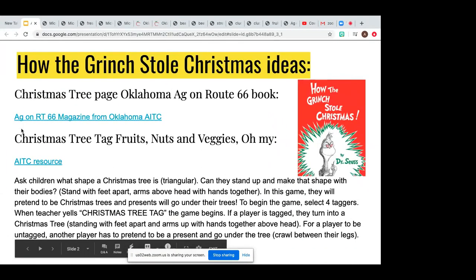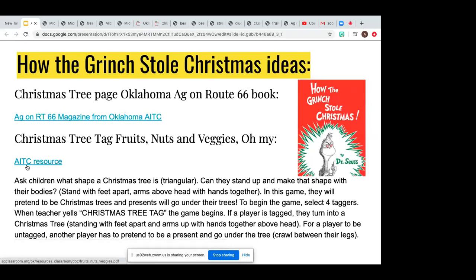Another resource that I used is the Fruits, Nuts, and Veggies, Oh My. And this was the game that we played. And so we went outside and played this game, and the directions are right there. It says, ask them what shape a tree is. Of course, I teach pre-K, so shapes are important. So we did the triangle.